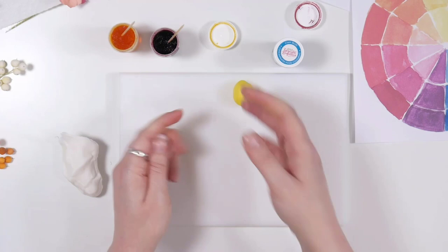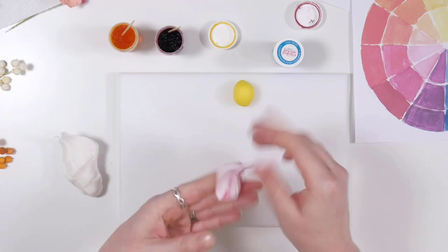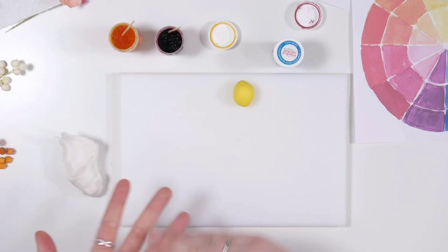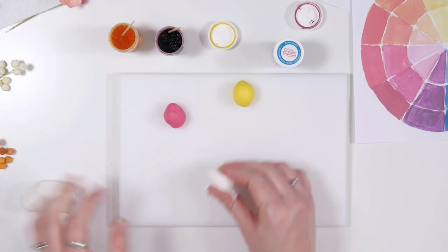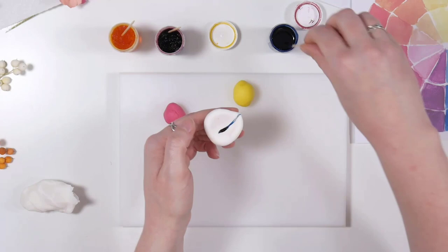But like I said, I'm after a deep colour for this one. So I'm just going to add and mix in a little bit more. There we go, that should just about do us. And then lastly, we need to do a little bit of blue as well. A little bit more, I'm being a bit stingy with my own flower paste. Right, so again, we can go for a reasonable amount.